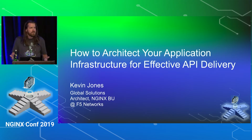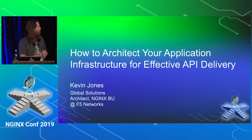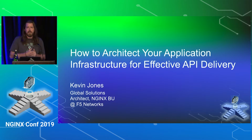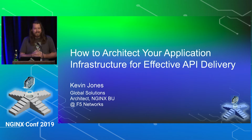My name is Kevin Jones. I'm a global solutions architect working for NGINX business unit, now part of F5 Networks. I've worked for NGINX for a little over 4 years. Previous to working at NGINX, I worked for yellowpages.com as a site reliability engineer, where I managed NGINX there. So I love the product so much that I came to work for the company.